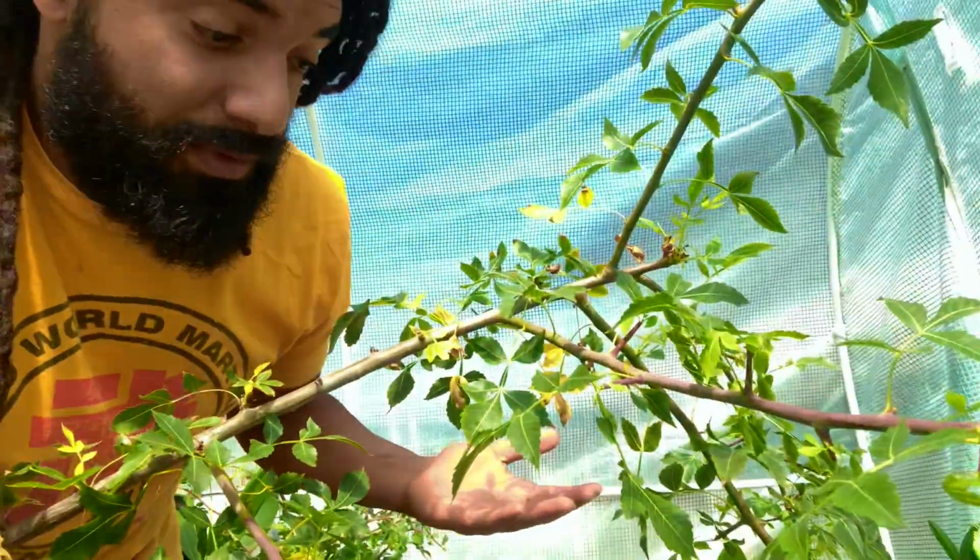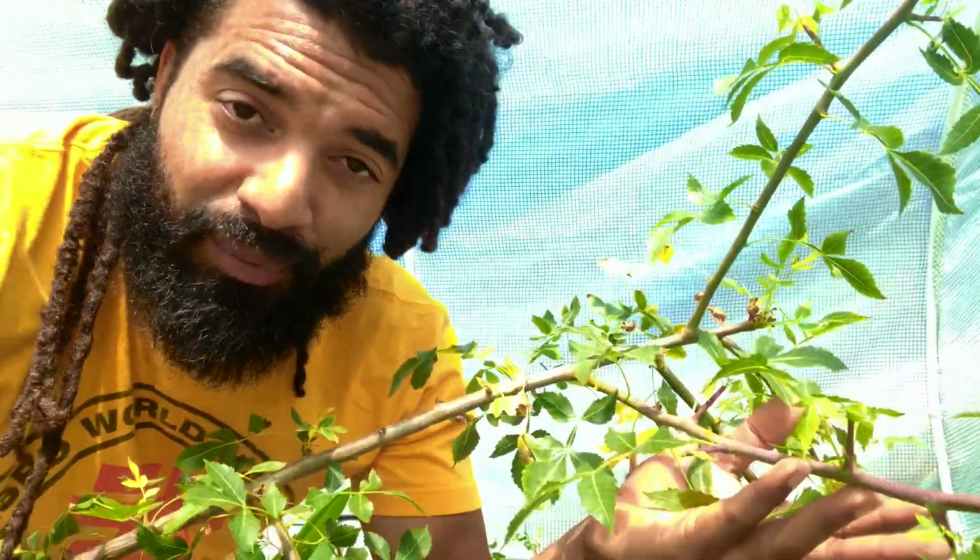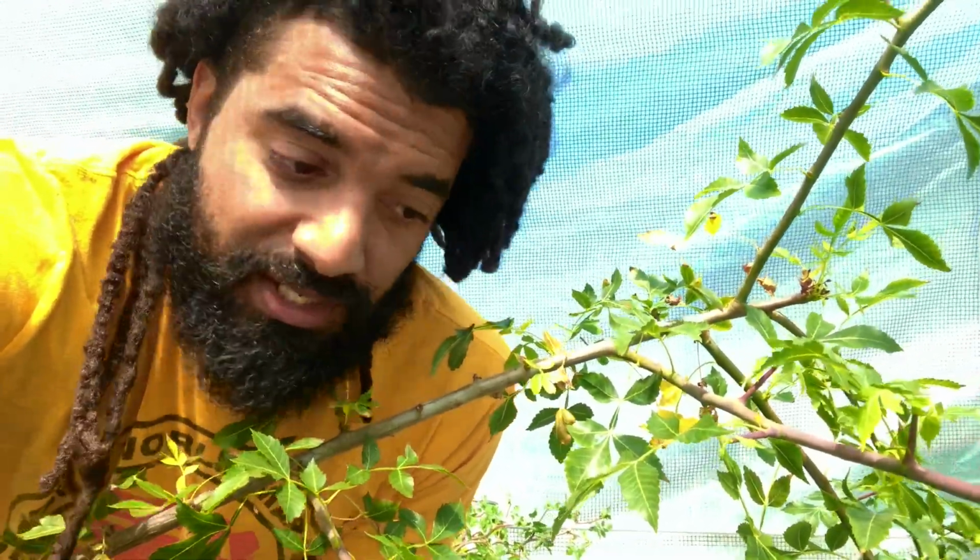I didn't realize how fast these things grow. I'm actually surprised that Bursera is as difficult to find as it is, being that I grew 20 times the length of my one cutting in just a year. It's actually beyond me. No seeds yet. Haven't gotten any seeds yet, but I'm super excited to get the seeds. Why wouldn't I be?